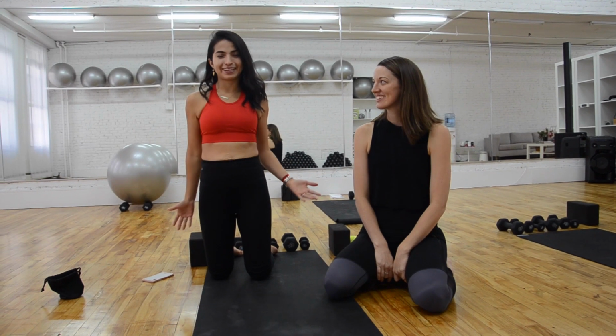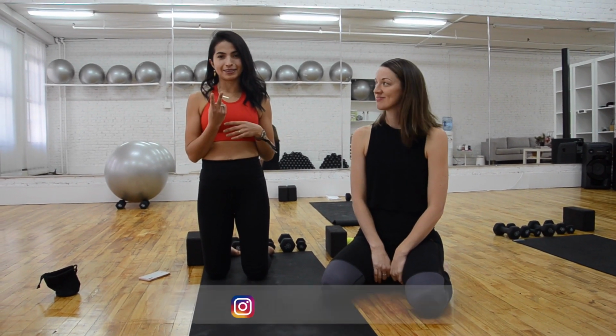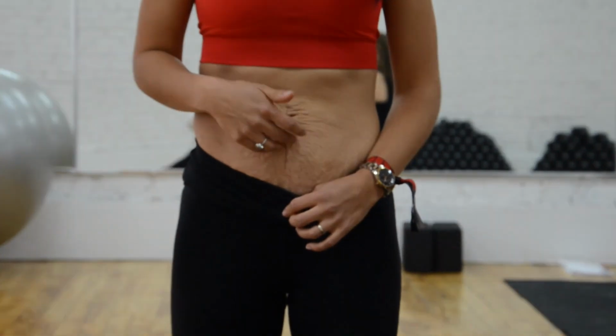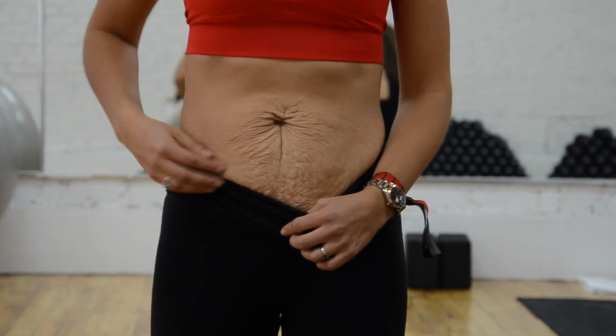Hi everybody, I'm Julieta, and today I want to talk about diastasis recti. I have 2 kids, and with my first, I have a hernia here, my diastasis. I have no idea how wide it is, so we're going to check that, and I just have a ton of skin.